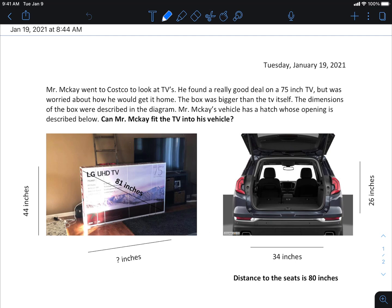You can see the TV itself. TVs are always measured on the diagonal, from corner to corner, right? And so you're getting a 75-inch TV from corner to corner. That's how you measure TVs. But the dimensions of the box were bigger than that.